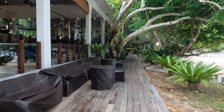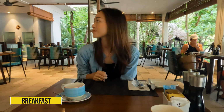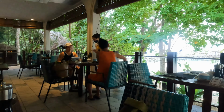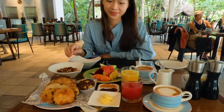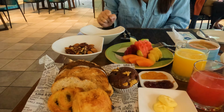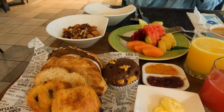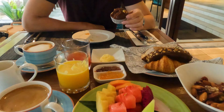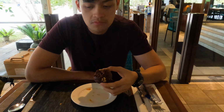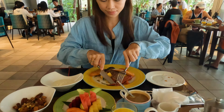Just reached the lobby area with the nice breakfast. Right, check out our breakfast. Got some bread, some fruits, coffee. Good. Delicious. Right, let's dip in.